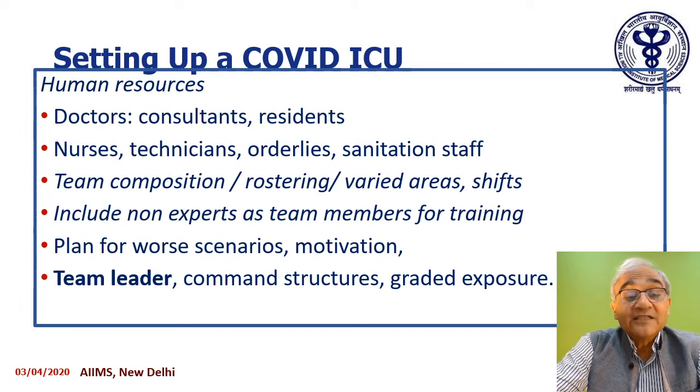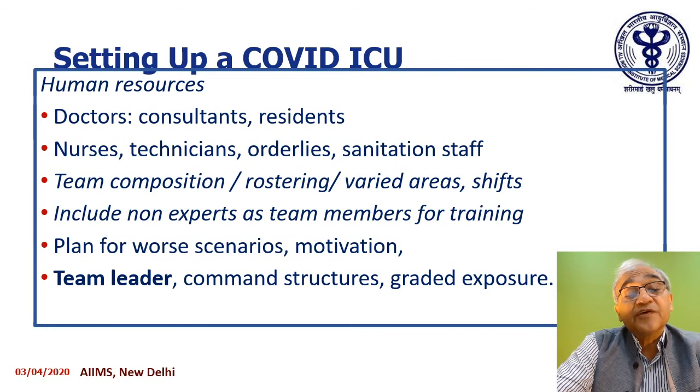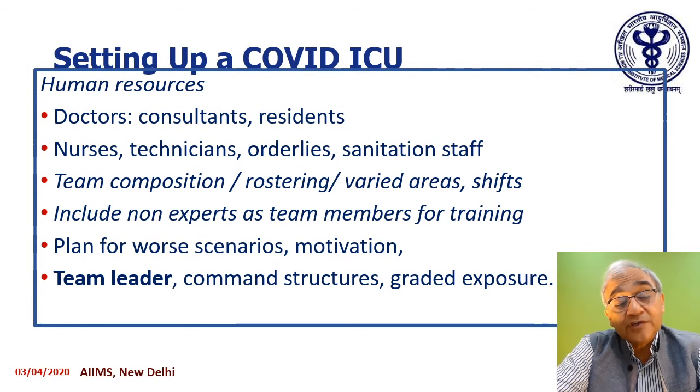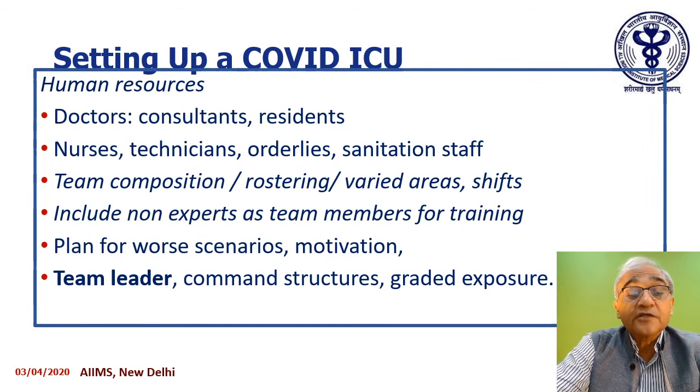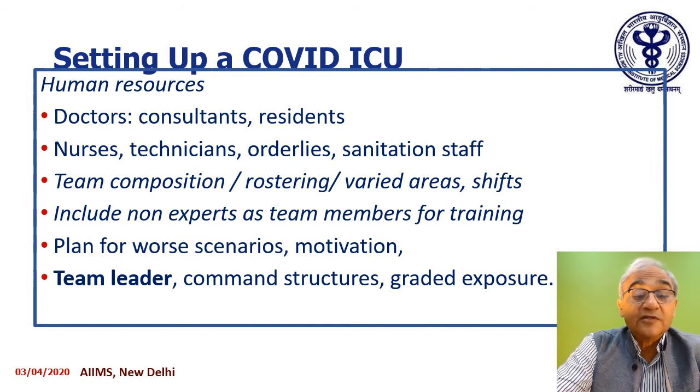It is important at this time to impress upon them that all possible team workers in an ICU would be getting protective gears as per guidelines which have been there or which have been advertised from America, UK or Australia. There would be no worker who would be exposed because of lack of availability of protective gears at a given point. It is very important, and it is all important for the team leader to talk about all this.